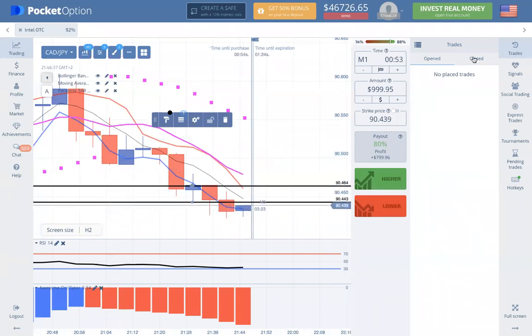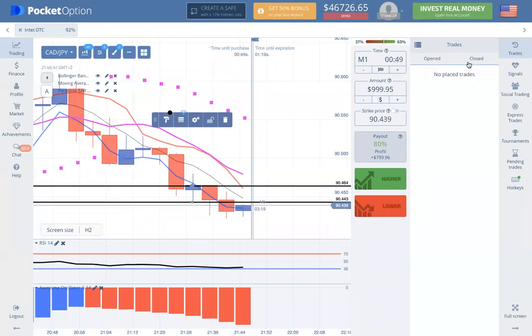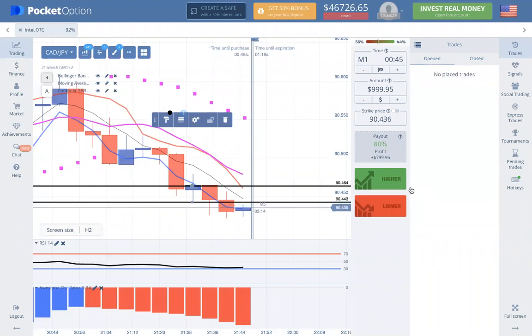Now, did we clear out the trade? Okay, we cleared. Okay, making money. So these buttons over here, of course, are your buy and sell buttons. The percentage used to be directly on the button, but they changed it to tell you what your payout is, which is here. And this is just the buy and sell button.